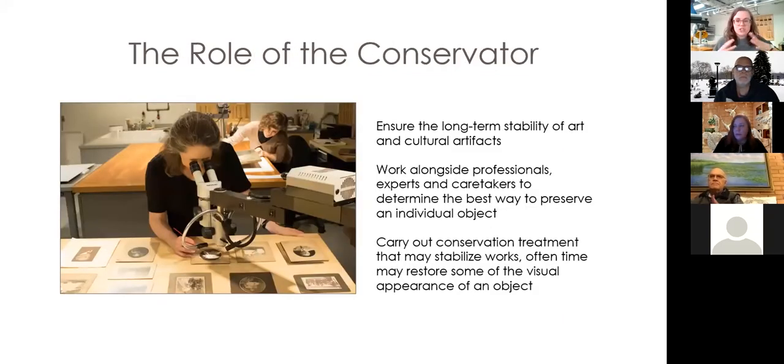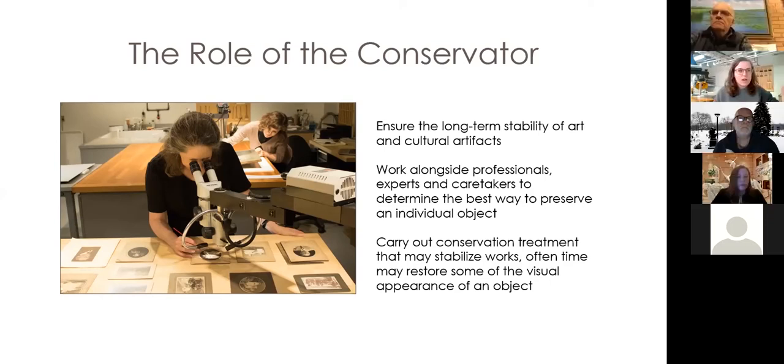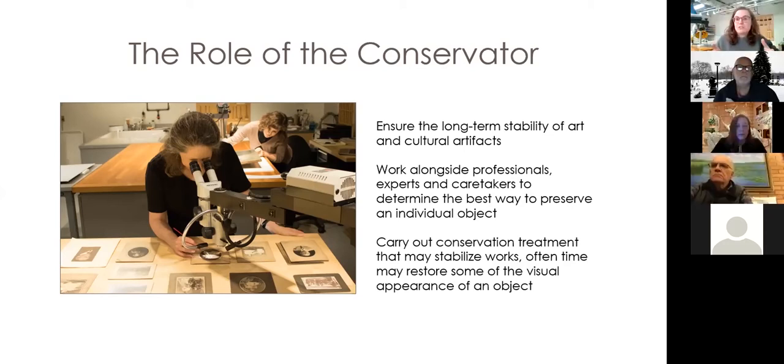As conservators, our job is to ensure the long-term stability of art and cultural artifacts. So we look at the materials and we look at the objects themselves, and we work alongside both professional experts and caretakers, clients, to develop a way to take care of things. So we stabilize works and sometimes somewhat restore them, but we're not restorers. We're really looking at the long term and ensuring that things can last as long as possible. So while sometimes our jobs are somewhat restorative, we're really looking to conserve, hence our name.